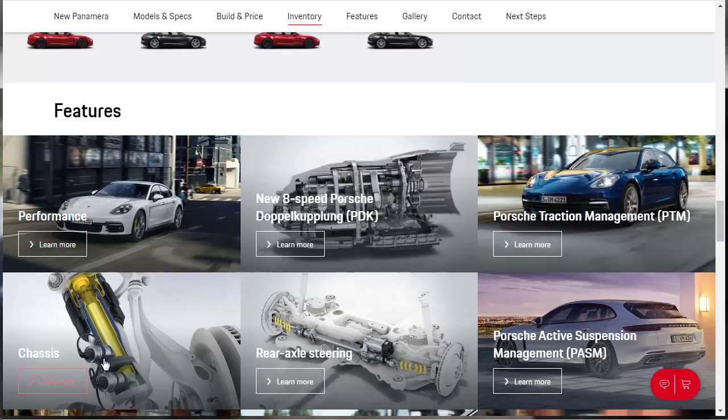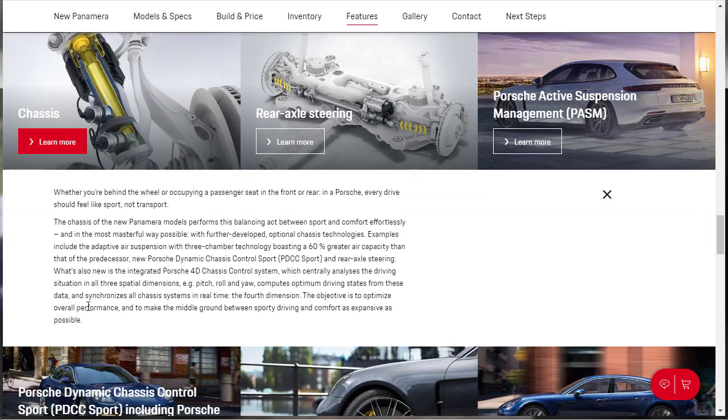Okay, let's talk about the chassis. Let's talk about the chassis features for the 2020 Porsche Panamera Turbo. The chassis of the new Panamera models perform a balancing act between sport and comfort effortlessly through further developed optional chassis technologies. Some examples of these technologies include adaptive air suspension with three-chamber technology, new Porsche Dynamic Chassis Control, and rear axle steering, and all these kinds of things help really make this chassis dynamic.